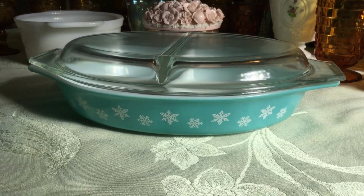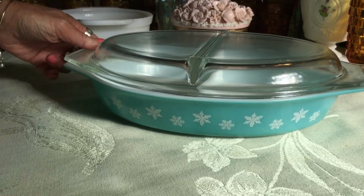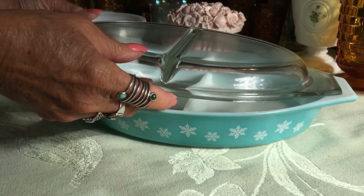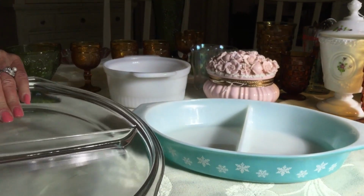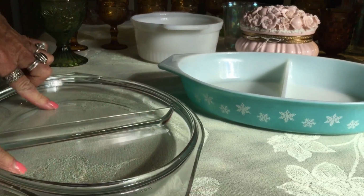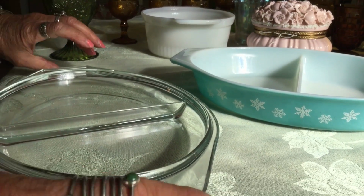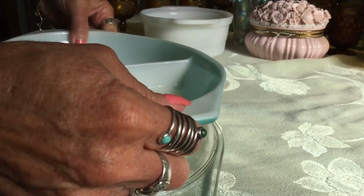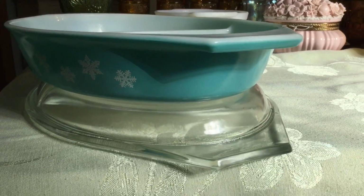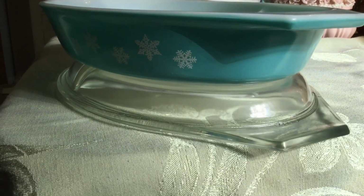And I did find out on the Pyrex homepage that they advertised this as a multi-purpose lid. They said you could use it as another divided dish, and they also said you could use it as a trivet tray. I thought that was pretty interesting. I thought I'd pass that on to you.